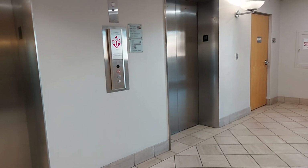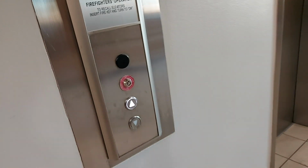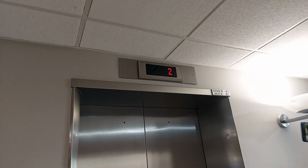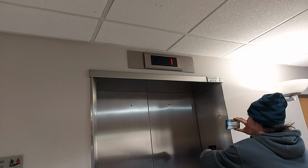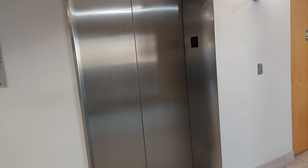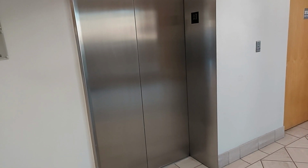CODIS. Oh yeah, Montgomery used these too. This one's got two drop keyholes. You have to individually unlock each panel. Yeah, that's funny. If you do this, you can only open 1780. What is the road we're on? 1780 something. The call buttons got replaced with KSS.